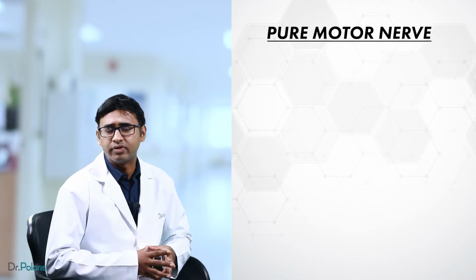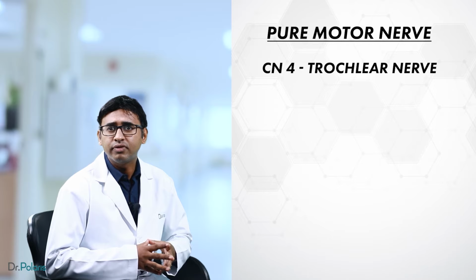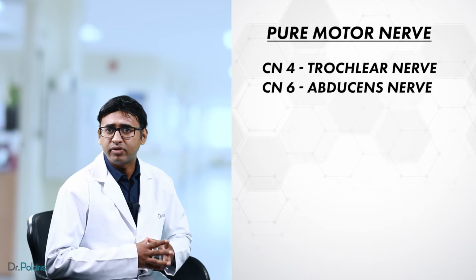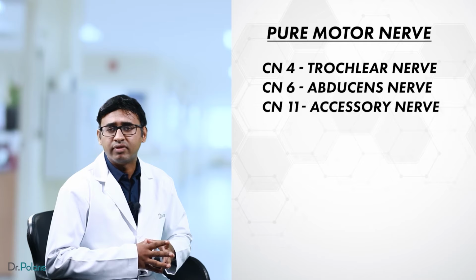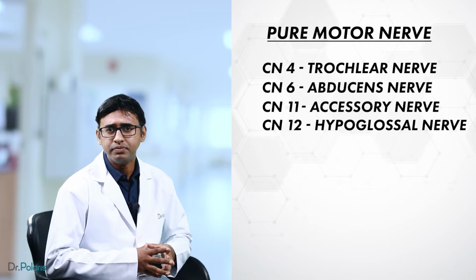Now, if you notice, most nerves have different functions. However, we can classify these nerves into pure motor nerves or nerves which supply only muscles. These are the fourth nerve, that is the trochlear nerve, the sixth nerve, the abducens nerve, the 11th nerve, the accessory nerve, and the 12th nerve, which is the hypoglossal nerve. These have pure motor functions.